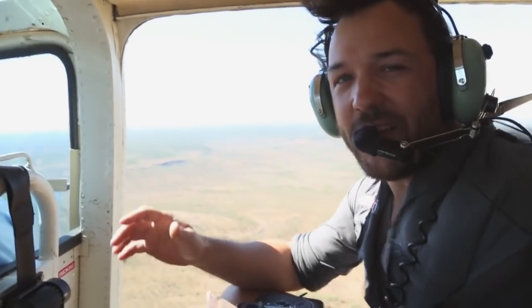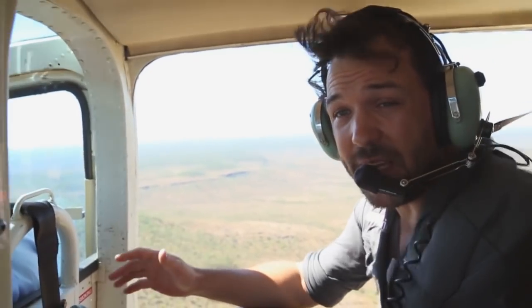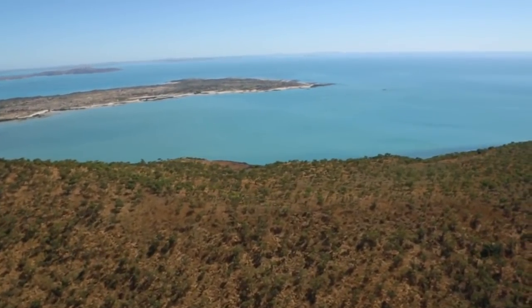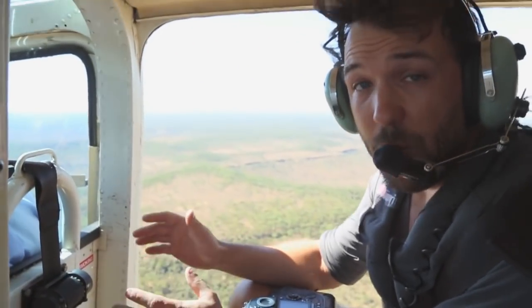The Mitchell Plateau National Park is one of the largest parks in Australia. It protects over 3 million acres of one of the most pristine areas in the world. The water here is as clean as it gets. Waterfalls flow all year round. People come up here in droves just to see Mitchell Falls, but there's a lot more to this country.